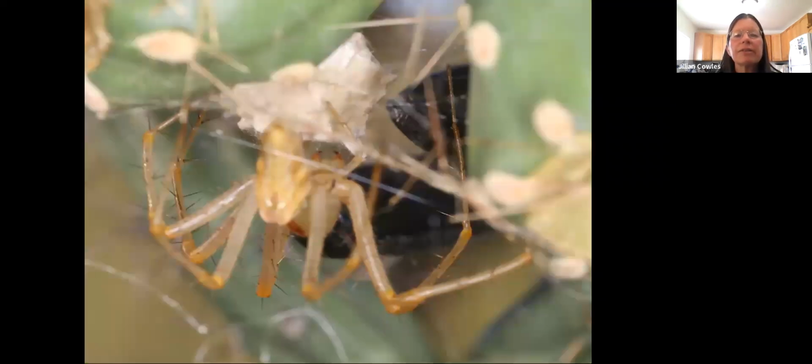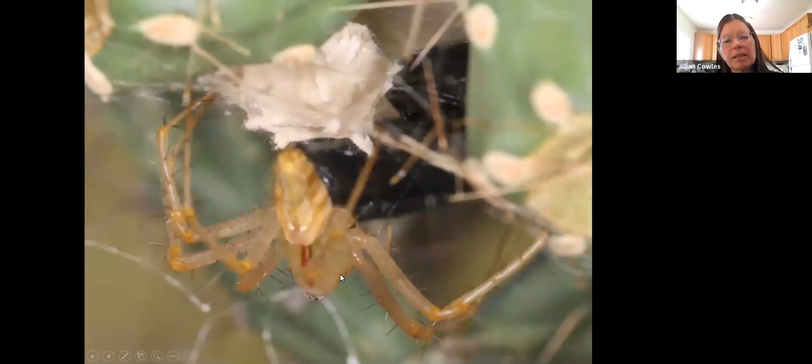So here you can see the black forceps, and the spider is facing it. You're looking from the back of the spider. Here are the tips of the fangs right here. And in the next shot, bingo, she has raised up her body, extended her fangs, and she was able to shoot these streams of venom directly in front of her.